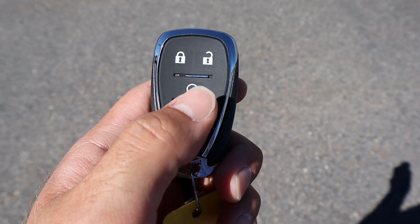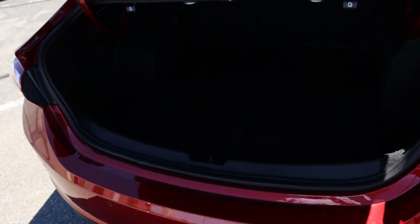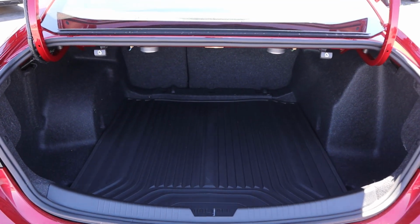Now, taking a look at the key fob here, you guys can see you've got your unlock and lock function, remote start. You've got the opening for the trunk and then the Chevy bow tie on the back. And popping into said trunk, oops, I didn't pull it up all the way. There you go. You've got quite a bit of storage space. You've got those little latches right there so you can throw it on the seats for even more storage.